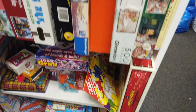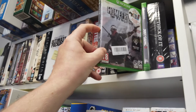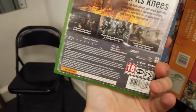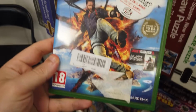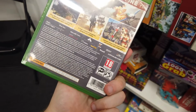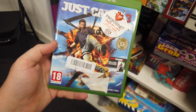Back home in my local charity shops now, and I found a couple of Xbox One games, like Homefront The Revolution for £2. I would have picked this up, but it was a little bit beat up, the disc was a little bit scratched, so I left it. But I did pick up this next thing, which is Just Cause 3, again for £2. Pretty decent price, and I do enjoy that series, so I'll play it at some point.